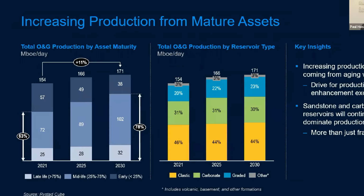So I'd like to first talk about a little bit of the macro information that demonstrates why we believe there's a good opportunity for both matrix stimulation and water conformance to extend the life of your producing assets. The chart on the left, based on industry data, shows how the industry will meet the increasing demand for hydrocarbons through the next decade. In 2021, we see that 63% of production will come from either late life or midlife producing wells. These are wells that are in their midlife being between 25 and 75% of their production life, and late life being greater than 75%.